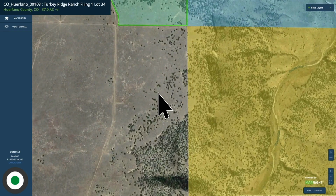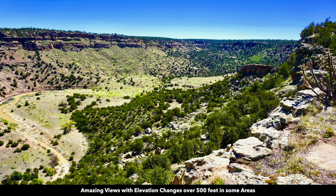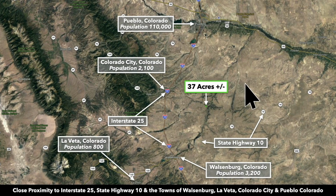Now if we go back to the satellite image, you can see how that dramatic change in elevation creates the dramatic views like you see here. If you look at the general location, the property of 37 acres is right here. To the west you have Interstate 25 that runs along the Front Range. Then over here is State Highway 10 that takes you directly into Walsenburg.